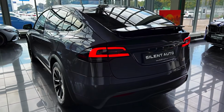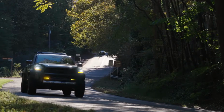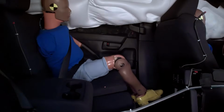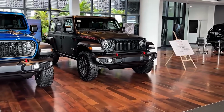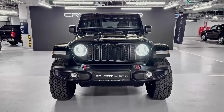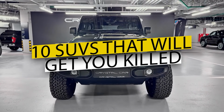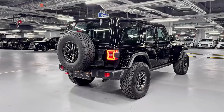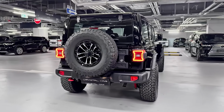We are seeing brand new SUVs that flip over in low-speed turns, vehicles that catch fire while parked in your garage, and advanced safety systems that fail to see the car right in front of you. Today, we are looking at the 10 SUVs that will get you killed. From structural failures to high-speed stability disasters, these are the vehicles that prioritize looks over your life.